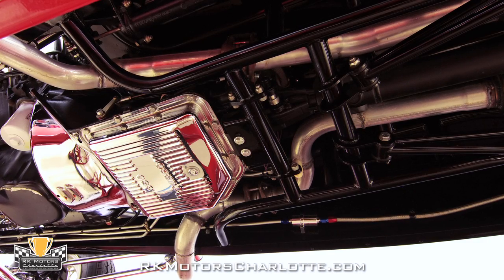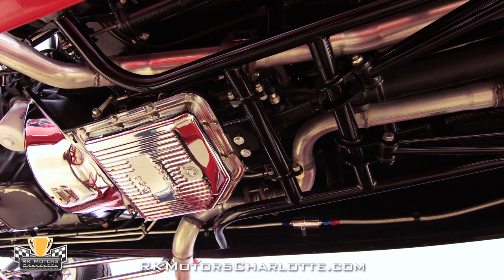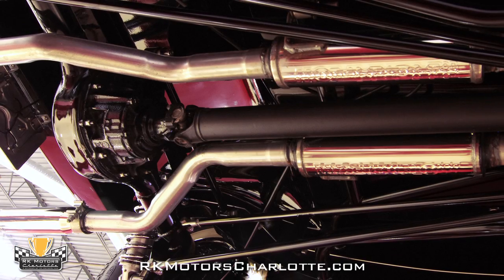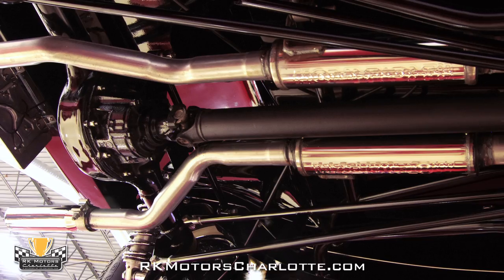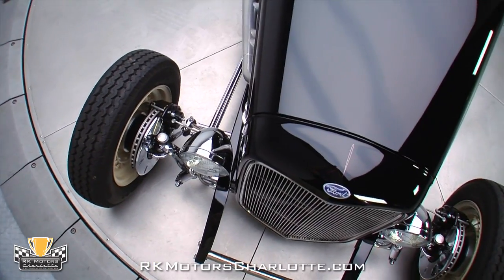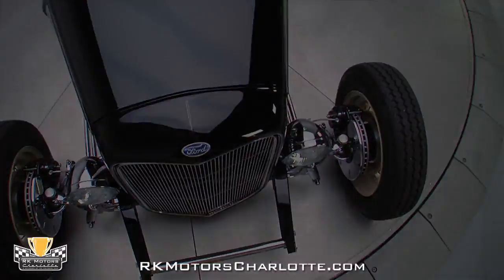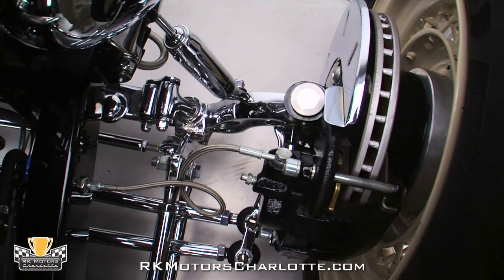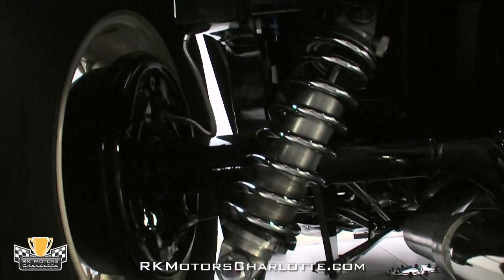Behind that chrome engine, you'll find a brand new GM Turbo Hydramatic 350 3-speed automatic transmission with a chrome front cover and chrome pan that sends power to a rebuilt Ford 9-inch rear end. Holding that drivetrain off the ground is a Pete & Jake's chassis that has been equipped with a chrome 4-link drop tube front end with show quality front shocks and chrome 4-bar rear link suspension with polished coilovers.